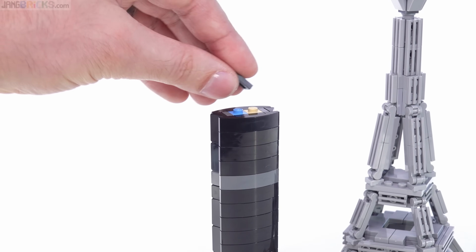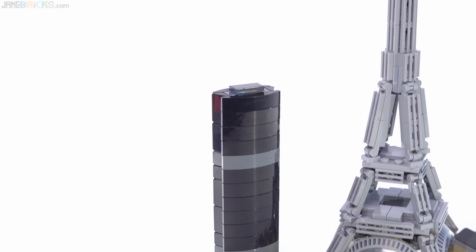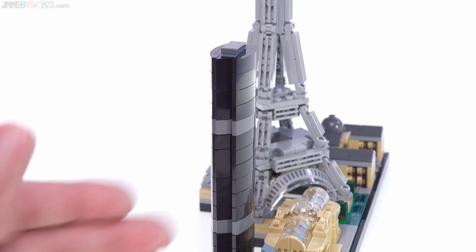They've got some medium blue inside. They've got some tan inside. Those are for the studs on the side bricks that allow this all to come together. And as we look at this around the side, you see it's not perfectly symmetrical front to back, which is good. This is nice. I like how the side is done.